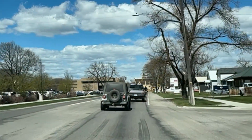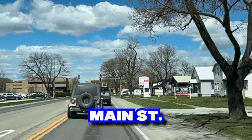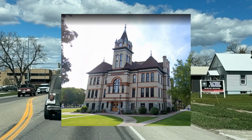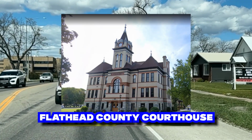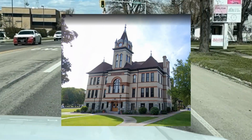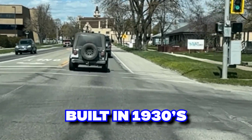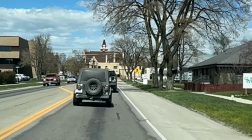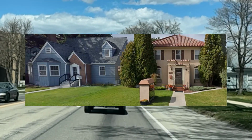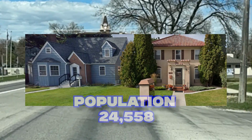Here we are coming into Kalispell from the south. Highway 93 turns into Main Street, which splits right in the middle of the lanes of traffic, and it's the Flathead County Courthouse. It's pretty hard to miss. Some of the older homes on either side of the street that were built in the 1930s have become homes for various businesses. Kalispell is the county seat of Flathead County, with a population of 24,558 according to the 2020 census.